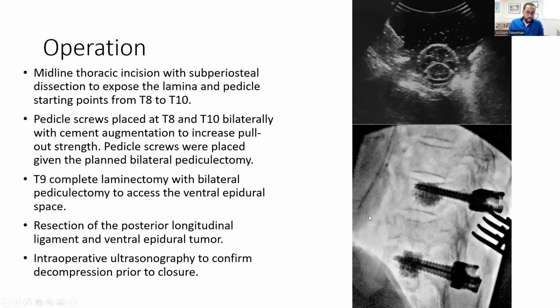Now, if we look at the screws, you can see on the bottom right side the fenestrated screws that were placed, and then the cement that extrudes through those fenestrations at both the T8 and the T10 levels. Now, once we completed our T9 laminectomy, we then did our bilateral pediculectomies. When you do those pediculectomies, it destabilizes the patient's spine, and so that's why the screws really are necessary for this.